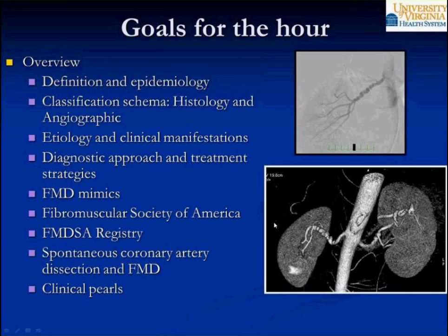So the goal for this hour would be to go through certain things: the definition and epidemiology of fibromuscular dysplasia, or FMD; classification, that is histology as well as angiographic classification; etiology; clinical manifestations; a diagnostic approach; treatment strategies; and what mimics FMD. Then we'll talk about certain other things such as the Fibromuscular Dysplasia Society of America, the Fibromuscular Dysplasia Registry, the new association of spontaneous coronary dissections and fibromuscular dysplasia, and finally some clinical polls.